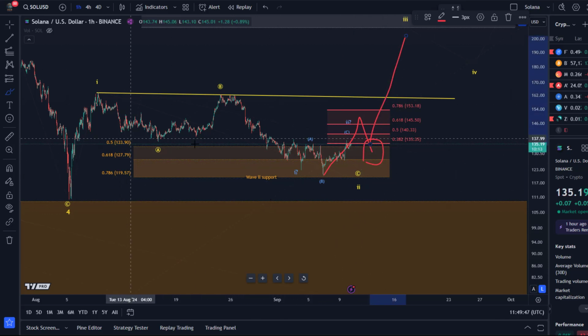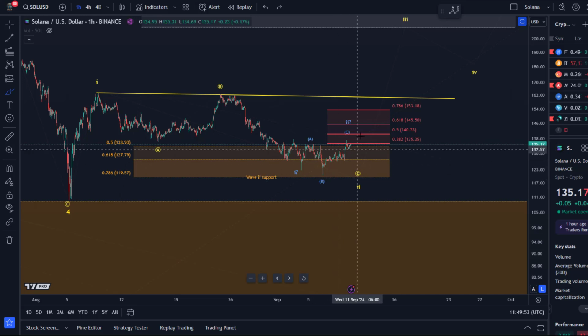At the moment, we already have a support region. It's for the larger wave 2. The market is respecting it at the moment, but I just haven't got that buy reaction that we would normally want to see to indicate the beginning of a third wave to the upside, which would be quite bullish.